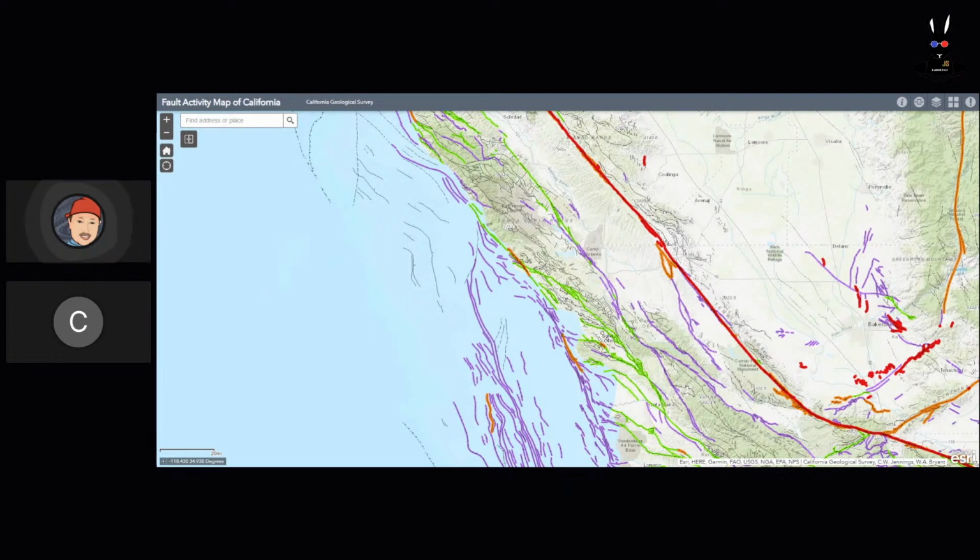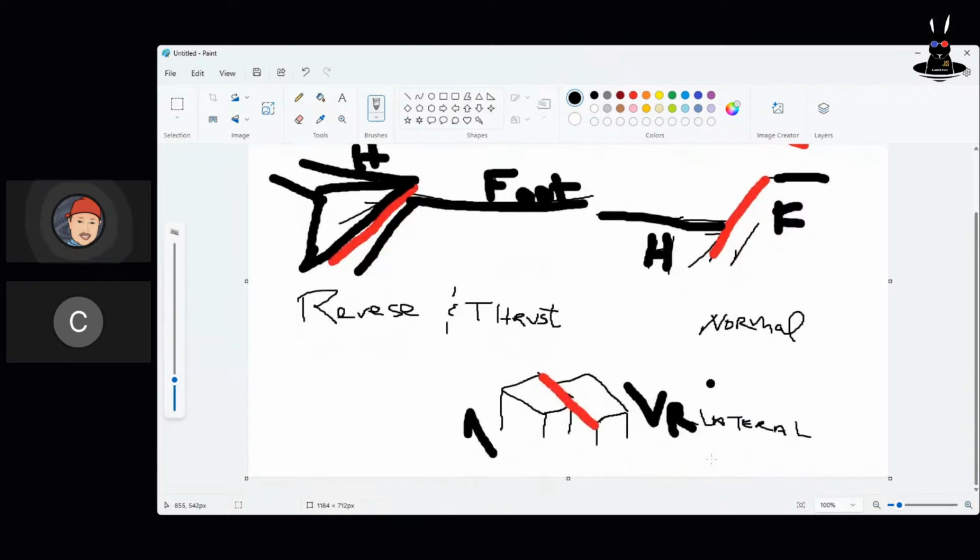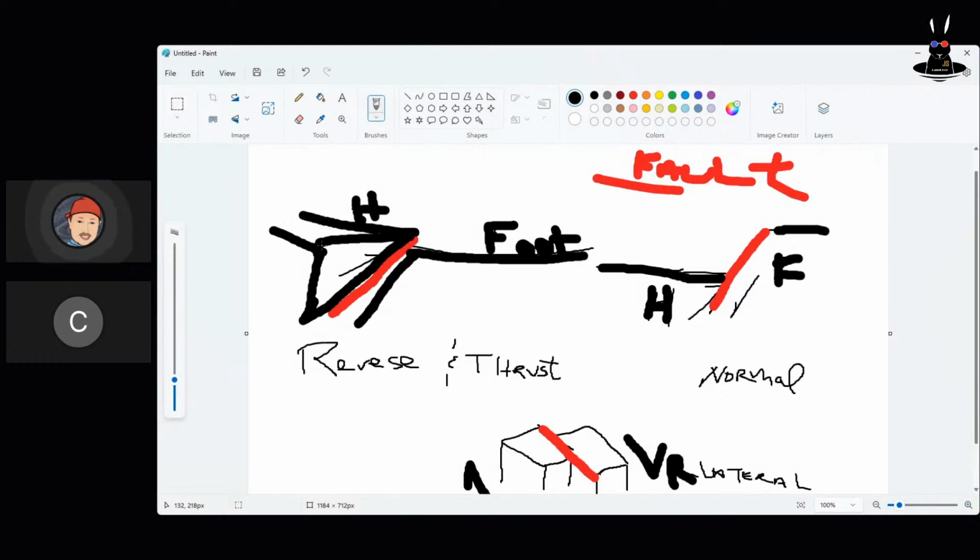Let me see if I can share with you what I'm showing. So share screen. It helps to know what kind of fault we're working with here. Show on stream. There we go. So I have three images here. The red line is the fault, and in the reverse and thrust fault, this is the hanging wall, which is to the right. Let me remove that, that might be helpful. So this portion of the ground rises up over the footwall. The footwall is always on the right in this scenario. And when it's a normal fault, the hanging wall falls below the footwall.